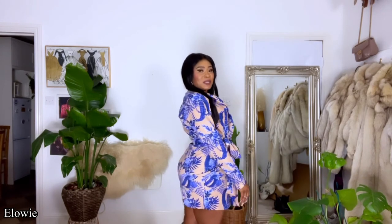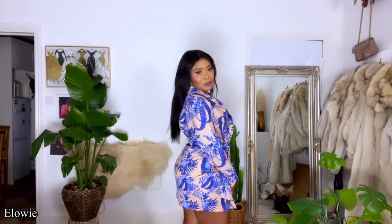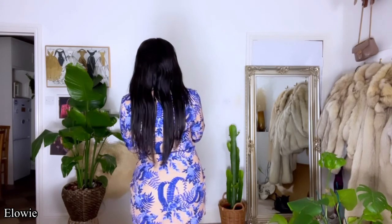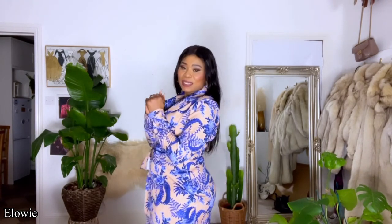Now I'm just gonna turn to the side so you can see what I mean. It's a really beautiful, beautiful dress, guys. You see, it's stunning. And then now this is the back of the dress. And guys, this is the side of the dress. Let me know what you think about this dress.